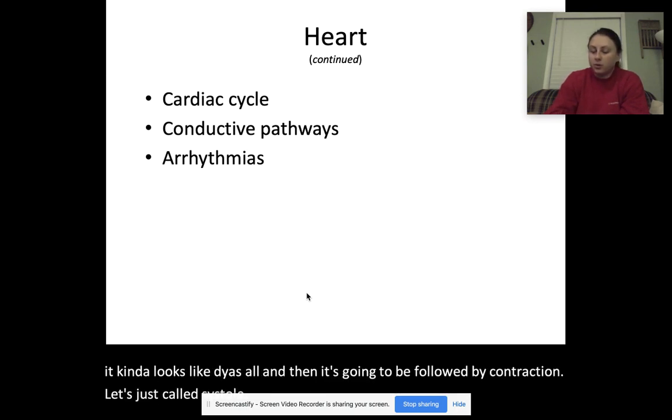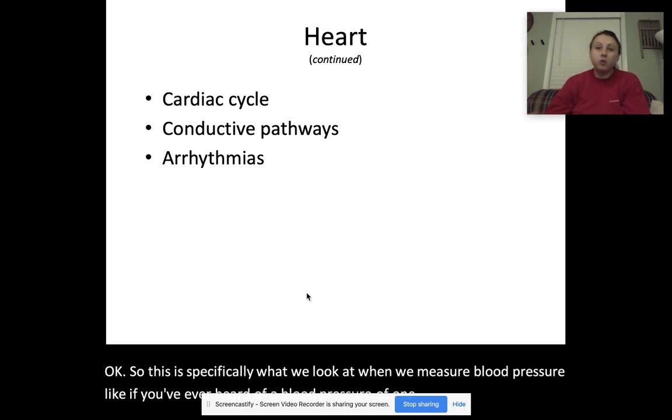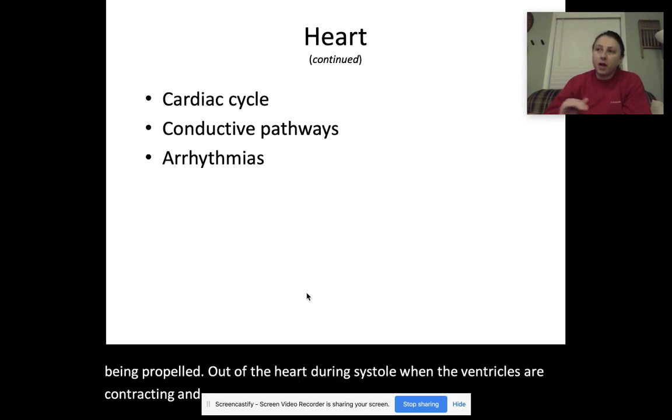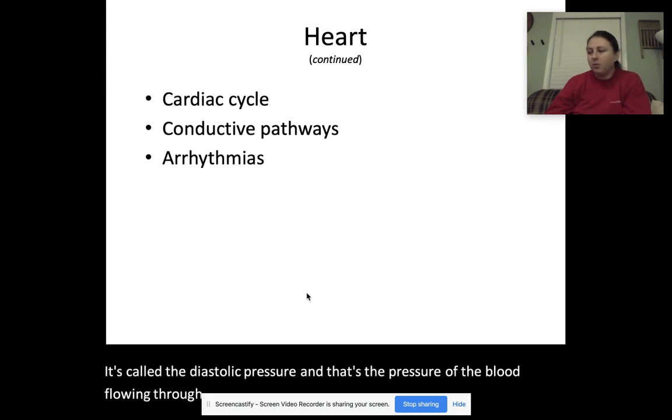Okay, so this is specifically what we look at when we measure blood pressure. Like if you've ever heard of a blood pressure of 120/80, that 120, the top number, is called the systolic pressure, or the pressure of the blood being propelled out of the heart during systole when the ventricles are contracting. And then that bottom number, 80, is called the diastolic pressure. And that's the pressure of the blood flowing through your body when the ventricles are relaxing to refill with blood.